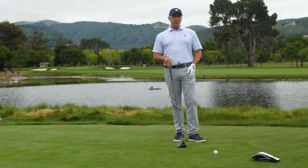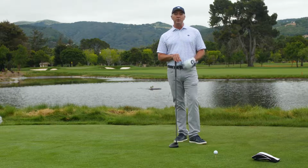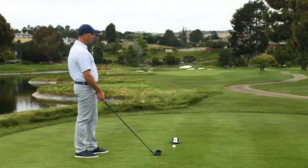The biggest issue that I see with golfers, especially when they get driver in their hand, is the angle of attack. And most players will swing over the top. We hear that all the time, and that's really detrimental as we're hitting our driver and we're trying to create more distance. So what I have here is a driver cover in front of me, about a foot in front of the golf ball. And what we're working on is creating a positive angle of attack or swinging up.